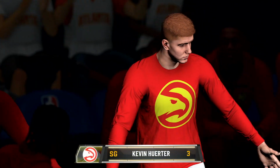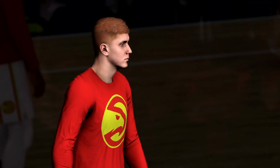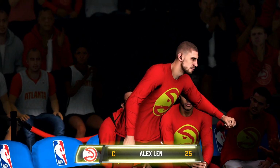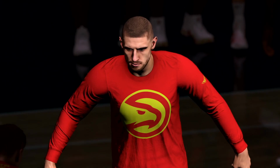At the shooting guard position, 6 feet, 7 inches. Number 3, Kevin Herter. At the center position, 7 feet, 1 inch. Number 25, Alex Len.